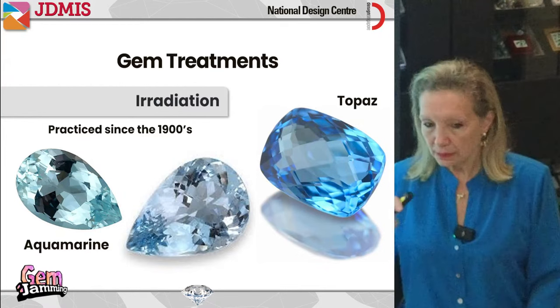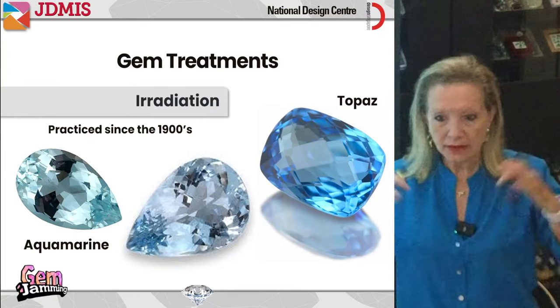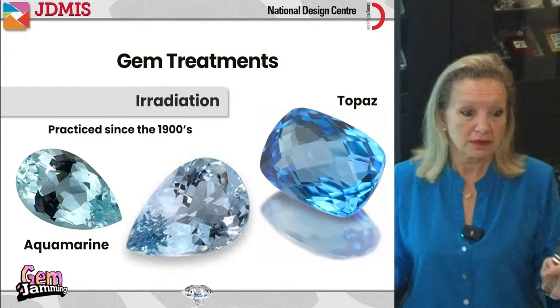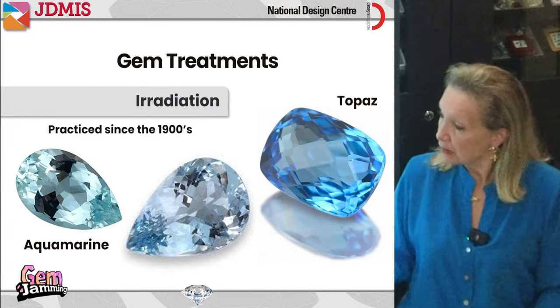Of course, that's not the best thing to do, because if you heat treat and irradiate and then heat treat and irradiate and then do it some more, then your gemstone is going to get very brittle at the end of the day. And it doesn't have the toughness that it should.